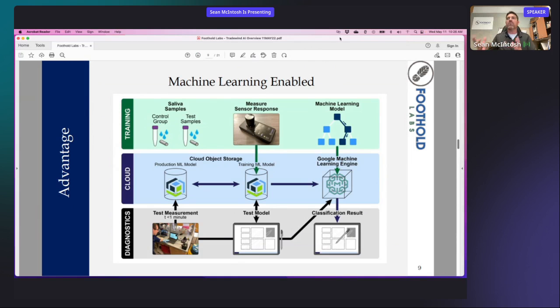This slide is kind of an overview of how we envision our machine learning being deployed at scale. We're always going to have test models that are in the process of being trained further and working with pilot projects and working with other companies that want to integrate our technology into theirs. And then they're going to have production models which have been trained and vetted and tested against professional laboratory equipment.